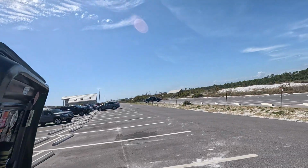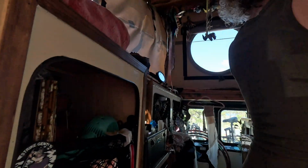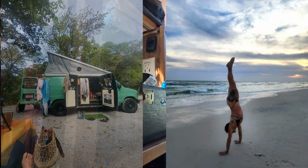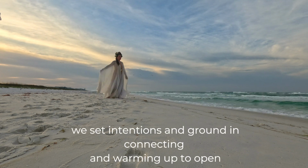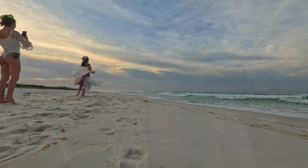So Lane and I are in Grayton State Park. Really does not look very gorgeous in the parking lot. However, it really is. We camped here last night, and we had some really good hot showers, and then we got up at sunrise and we did a beautiful sunrise photo shoot. It was gorgeous. It was just so much color. Everything was so foamy. We got in the water. We've been talking about these pearls and flowers and white outfits, and I did my Aurora outfit. It was just really fun, right?